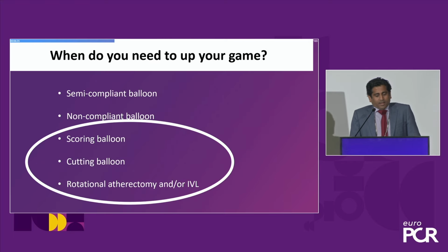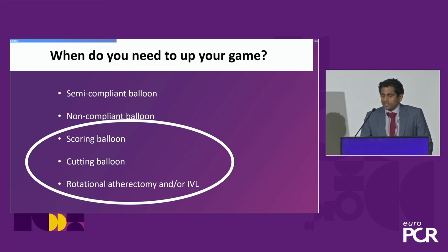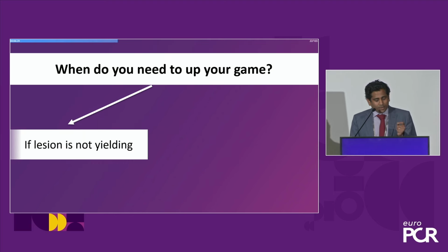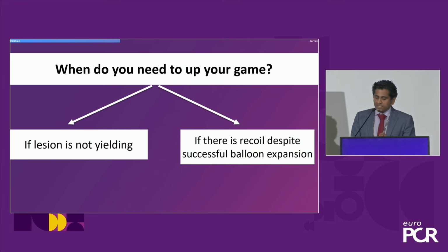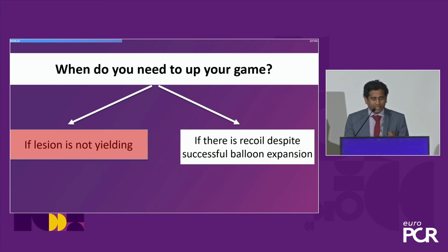When do you need to up the game? When you need to consider a scoring balloon, cutting balloon, or rotational atherectomy. There are two scenarios. One, if the lesion is not yielding, or two, if there is a recoil despite a successful balloon expansion. So let's look at the first scenario, if the lesion is not yielding.